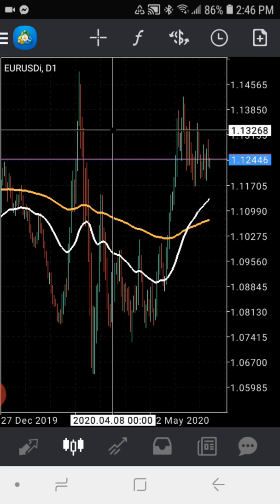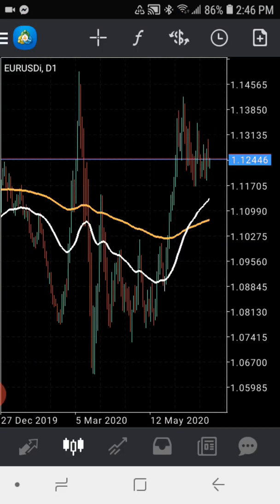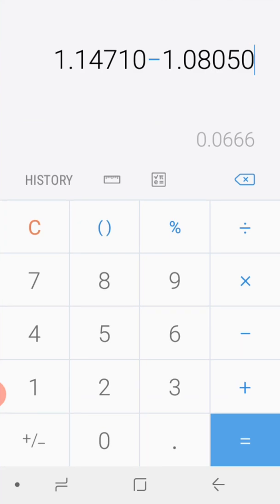Yeah, it's got to be more than that, guys. It's got to be more than that. Give me a minute. Let's get this right. 1.1, 1.0, 80, 10. All right. Let's rotate this.